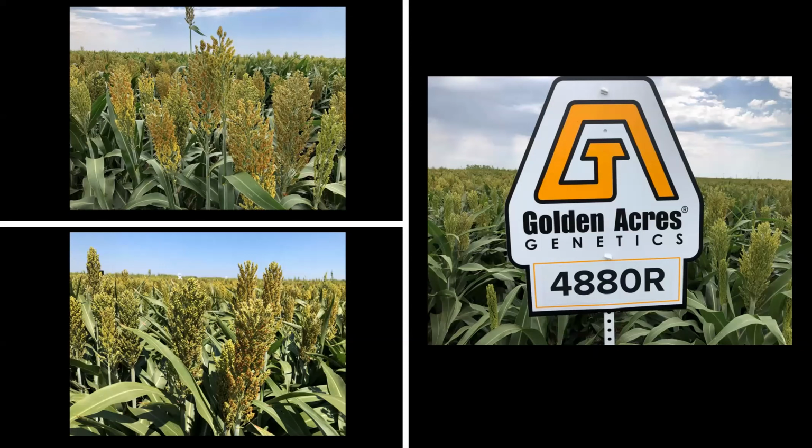Golden Acres sorghum. We're looking at 48 ADR. This is going to be the fullest season offering in our lineup. So it's going to be a full. The first number represents maturity with our numbering system. So if we have a 1, that would be an early, a 4 would be a full. The R represents the color, so this will be a red grain color. It will be tall, has good standability for height.